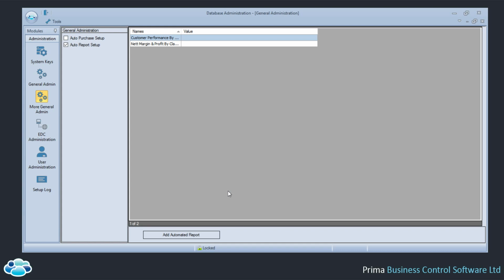On the back of that, you could also set it to send to a particular printer if you wanted to at a certain time. So at the end of the day, for example, you might want someone to get their daily reports all sent to the printer, so then you can hand them out to the sales staff.